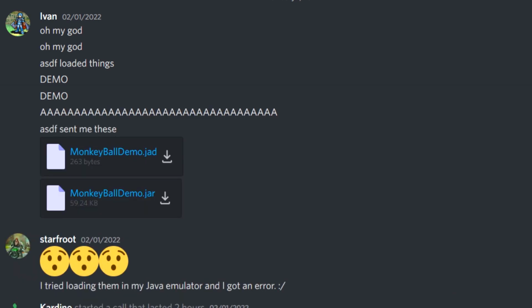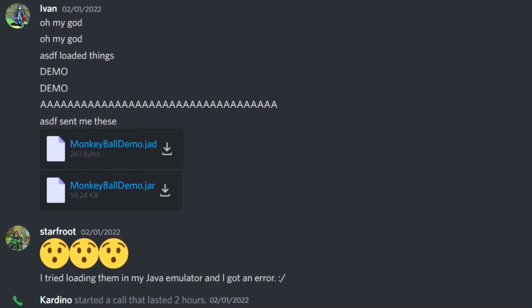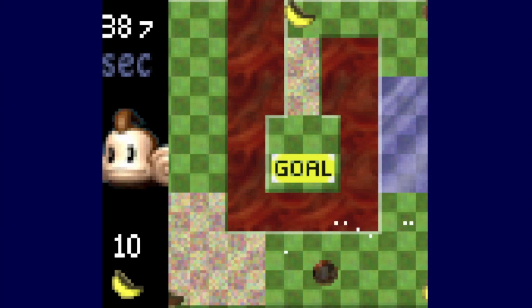we finally had it. An actual copy of the SEGA Monkey Ball demo. I don't think I've ever been so excited as when I looked at my phone and saw that notification. It may have been only 5 levels, but that was enough for me. After 15 months of searching, it was time to share results with the world.